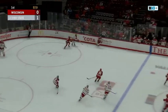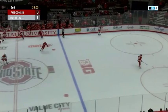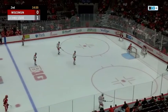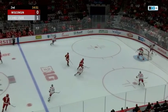One minute to go here in the opening period, down with 30 seconds even on the Buckeye power play. Yeah, that is textbook penalty kill defending right there. Wisconsin bend but didn't break as Dobes got into a little deke session right there behind his own net.